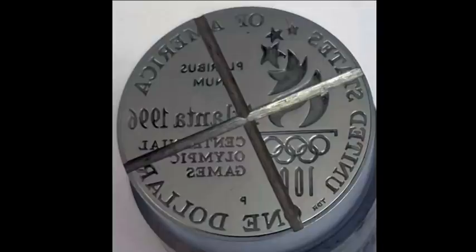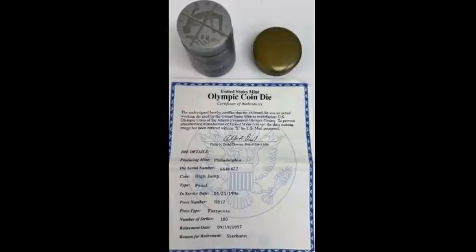And this one sold for $474.73, the final hammered price off of 37 bids. It's got the matching serial number as well at the base of the die. But he had also sold the high jump version of the Olympic coin. It's also dated 1996, and it's also got the reason for retirement on the COA. So it says Starburst. I don't know exactly what that entails, but it does say that as well.